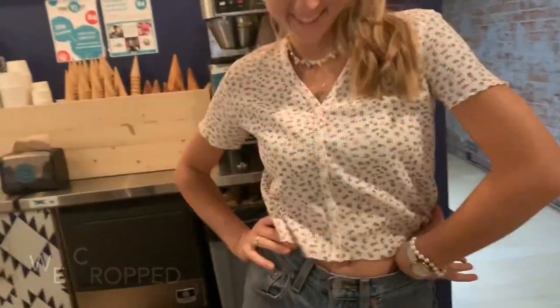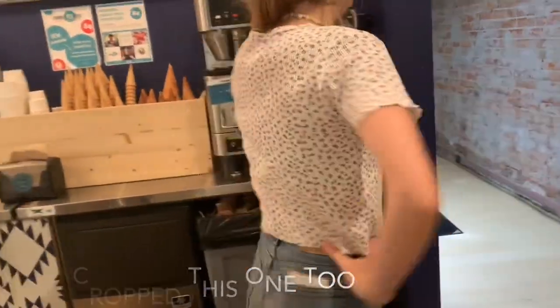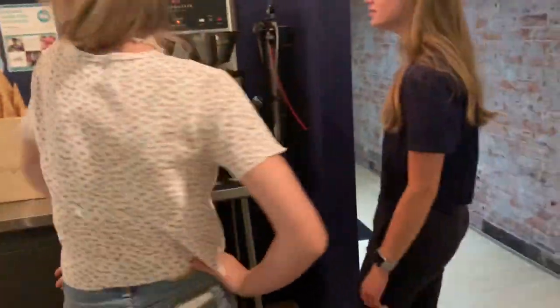The last shirt, give a little spin. Ellie wore it to work, so I couldn't try it on, but that's it.